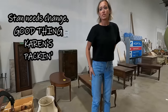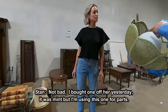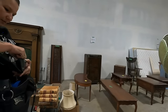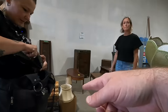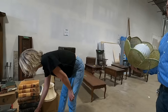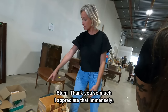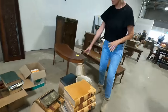Two toonies and a five. Sorry. How's it going, buddy? Oh, not bad. I bought one off her yesterday. It was mint, but I'm using this one for parts. Okay. So what do you need? Change for a five? Okay. Thank you so much. We're going to pay you for the books now so we can pull them out. Yeah, if you want to count them out. Thank you so much. I appreciate that immensely. Yeah, just the two boxes. And that one there too. Sorry, three boxes. Yes.